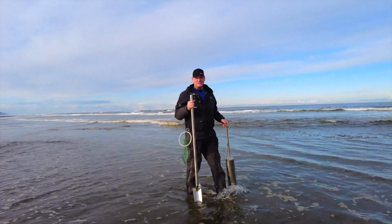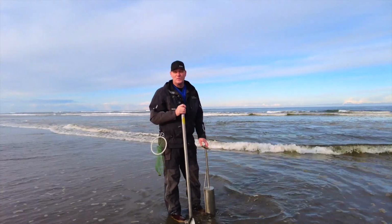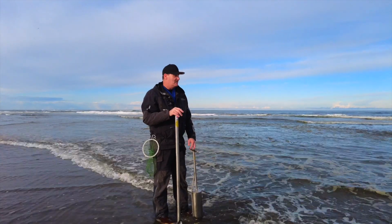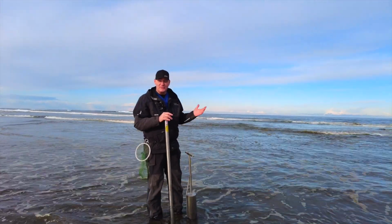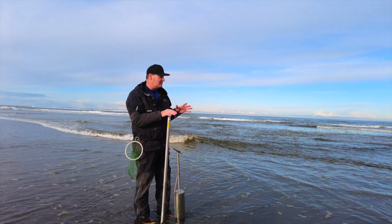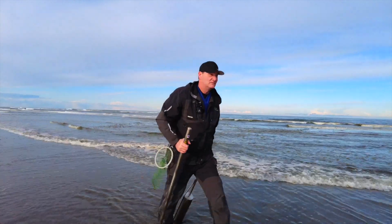Now another indication that there are razor clams around, behind me you see this brown waste in the water. That is from an accumulation of razor clams eating, and then they leave that waste deposit. So this isn't a bad thing, it's completely healthy, and it's something that we're looking for. So obviously there is a lot of clams on this particular spot on the beach with the amount of waste right here in the water.